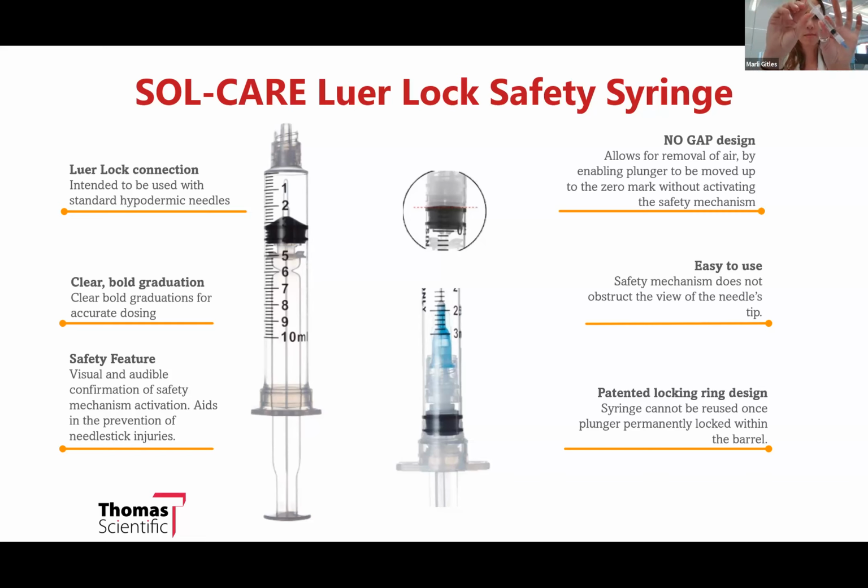And then once you're done injecting the patient, you'll take the plunger and push it past 0. It'll give a little click and lock into place. And then you'll pull the plunger back, and it'll start to retract itself into the barrel.